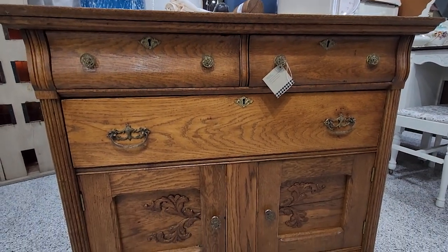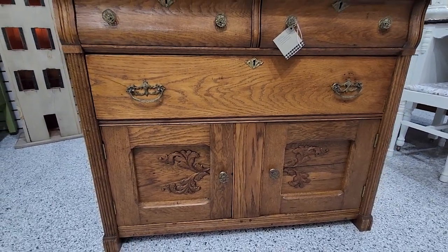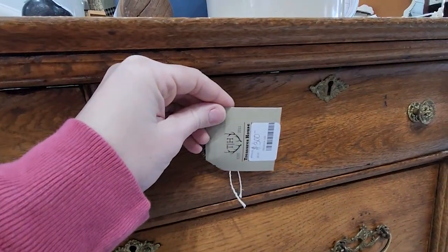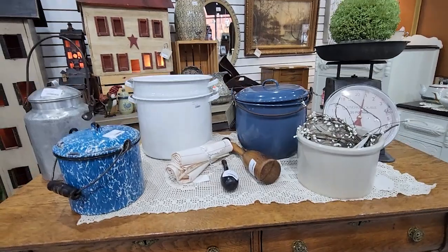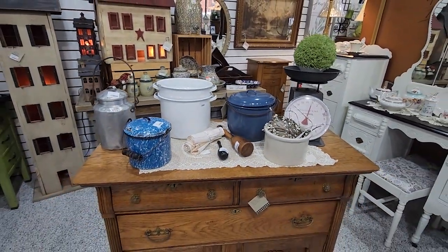And I love the details on the doors on the bottom. This one was just a really impressive piece to me. I'm kind of wishing I could take this one home, but where am I going to put it? I'm not sure. But $300 for something that's so cool and antique, I think that's a great price. And I love this little collection of enamelware on the top and, of course, the scale.